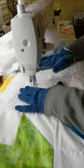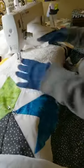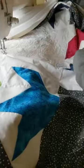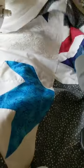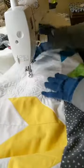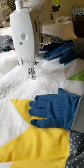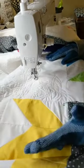All I did was fill in with a loop-de-loop, and you're almost done. Look at how nice that looks. I'm actually kind of proud of myself. Did you not think you were going to be? I thought I'd be rough after being on the long arm. I'm on the long arm a lot, and the long arm is totally different. I'm standing, I'm not moving the quilt, I'm moving the machine. It glides like nobody's business.